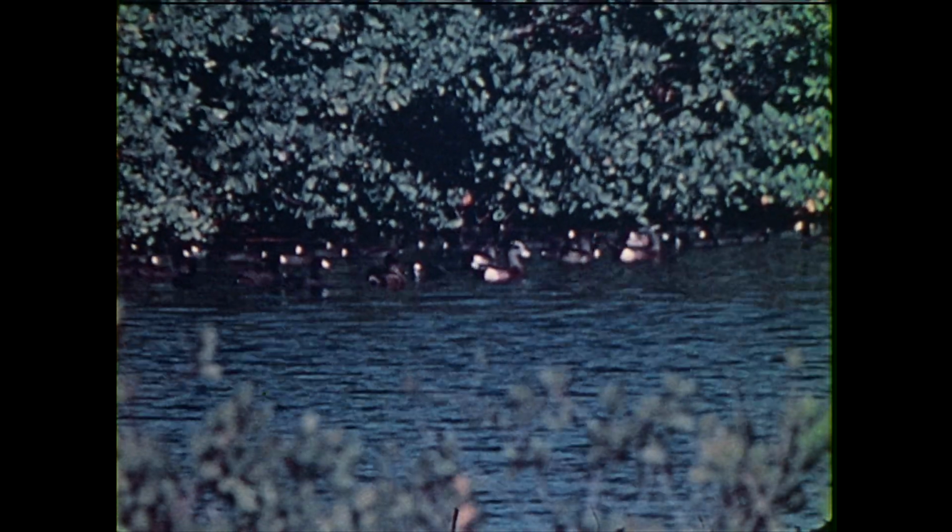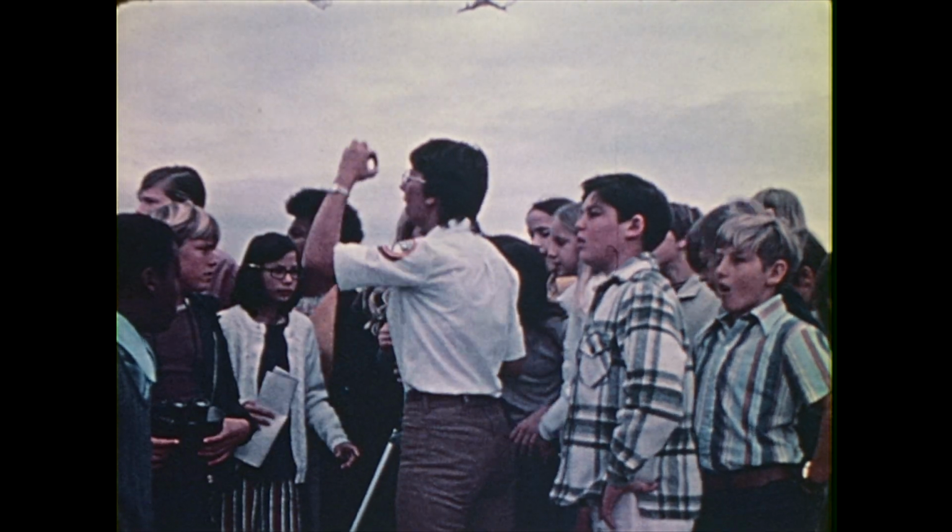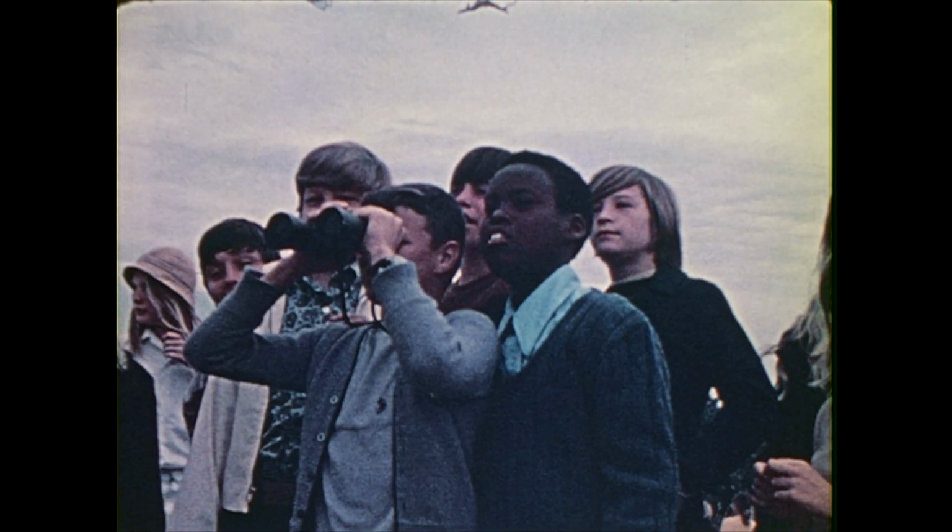To acquaint the conservation-minded with the spaceport wildlife, special tours are conducted by members of the refuge staff. Those who wish to learn and those who wish to observe are always welcome.